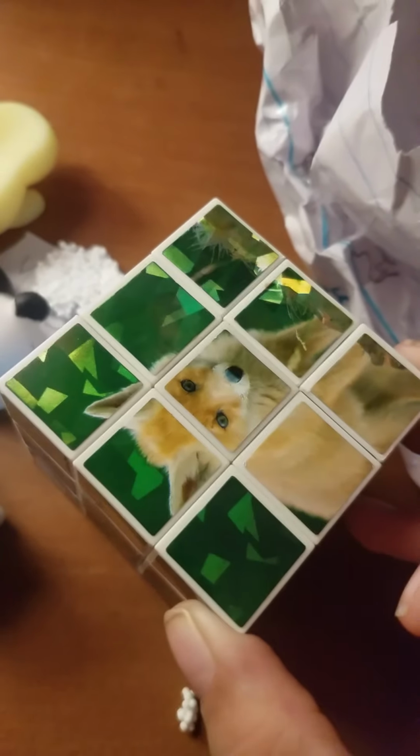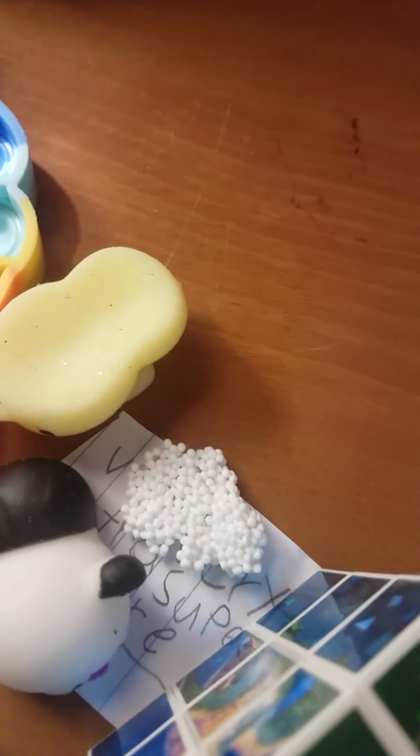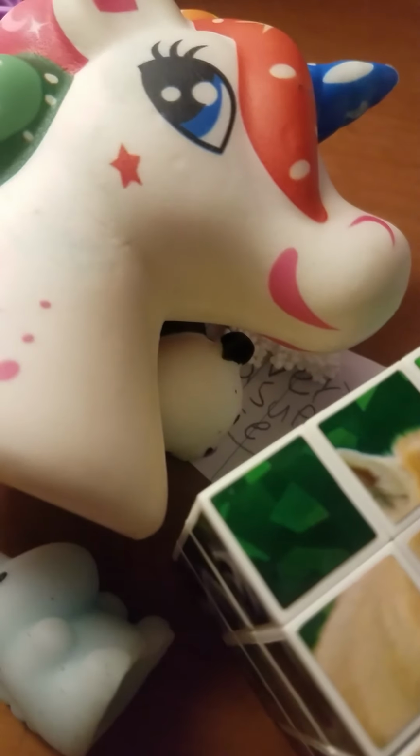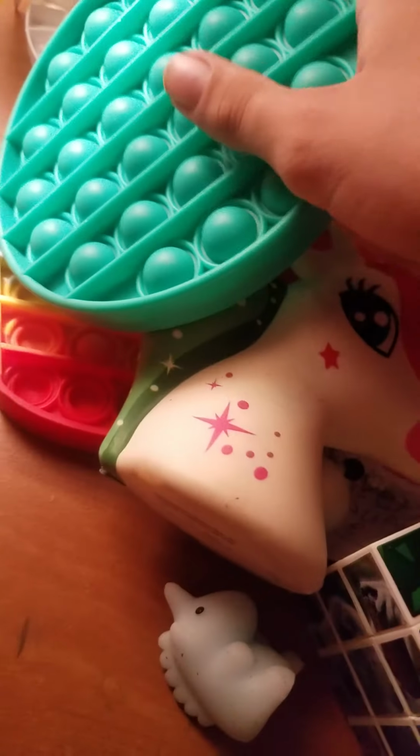And the last one we got, whoa, this is so extra rare. And what else do we got? Gosh dang. We got a squishy, so soft. And this Rubik's Cube is so amazing. And we got one more thing here, a big fat puppet. Wow, this is all amazing.